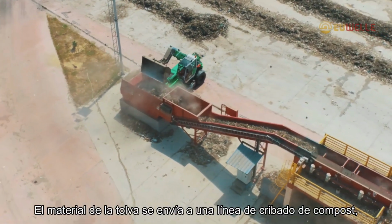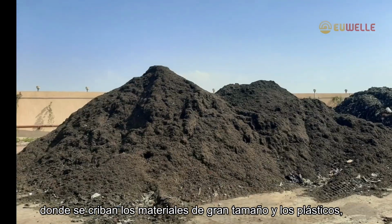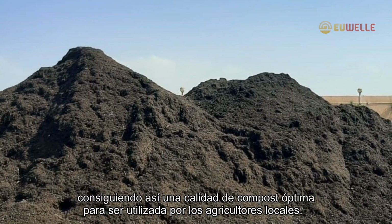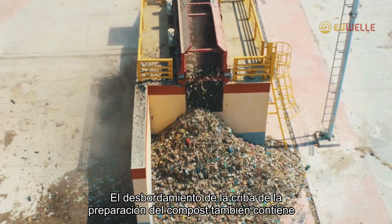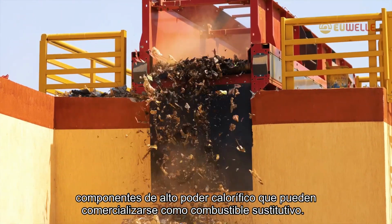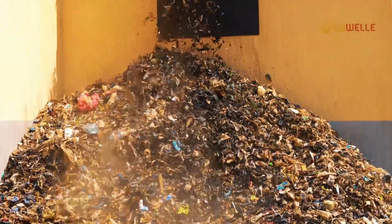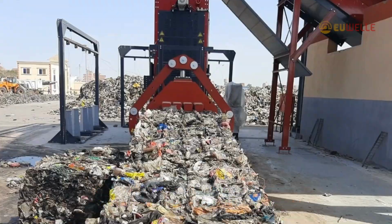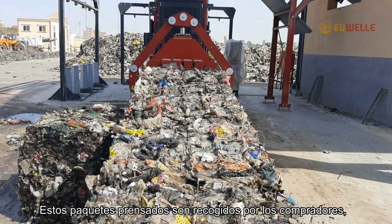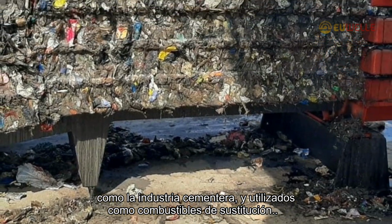The material in the bunker is sent to a compost screening line, where oversized materials and plastics are sifted out, thus achieving an optimal compost quality for use by local farmers. The screen overflow of the compost preparation also contains high calorific value components that can be marketed as substitute fuel. These two high calorific value fractions are then fed together into a baling press. The pressed bales are then picked up by the off-takers, such as the cement-producing industry, and used as substitute fuels.